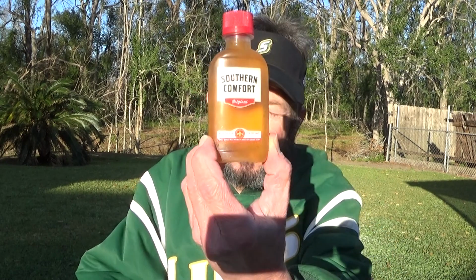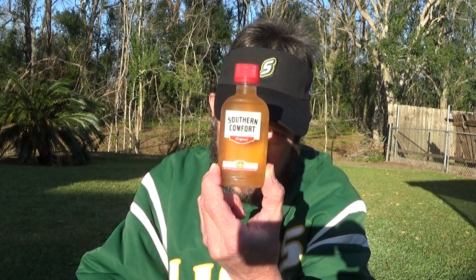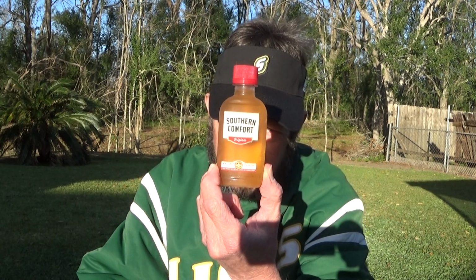So the flavors are natural. The color is coming from, well, caramel. Produced by Sazerac Company, New Orleans, Louisiana. "None genuine but mine," quote unquote.